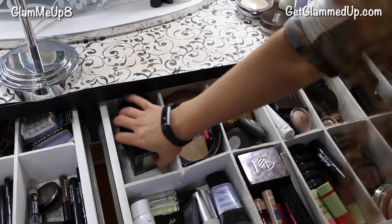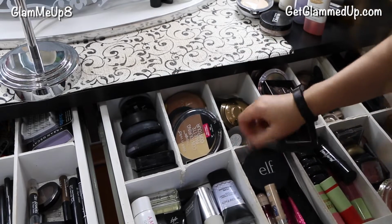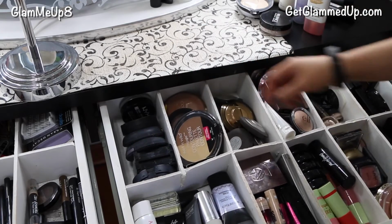So I'm actually gonna, now that I have room, move this back. And this is the powder I use every day from e.l.f., so definitely keeping that. So I'm just gonna move that there. While we're here, moving on to bronzers.